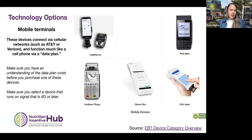So again, these devices use cellular networks like AT&T, Verizon. They function like a cell phone in some ways, even though they might not look like a cell phone, like that Verifone device. So the key here is to make sure you have an understanding of what that cellular plan is going to cost you before you pick your device. You want to know what it's going to cost, and you're going to want to know that it's reliable in your region as well.